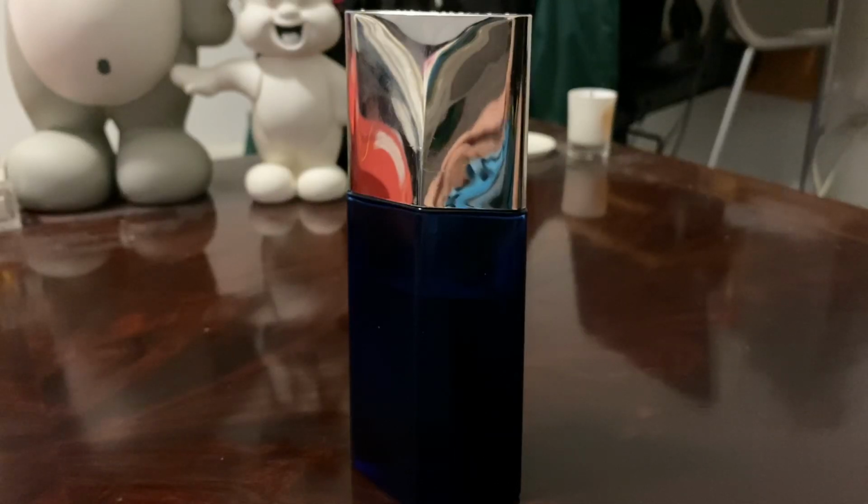Now, I grabbed my 75 ml bottle of this for $40 from TJ Maxx. Definitely a little pricey for TJ Maxx pricing, but I saw it and I was kind of interested, so I just did it. You can get this for under $20 now on FragranceNet, as of filming at least, so if you want it, go out and get it, as there has been some talk about it being discontinued.